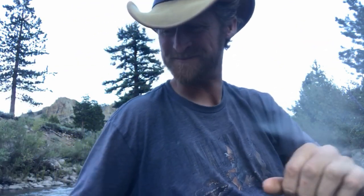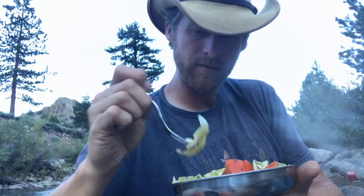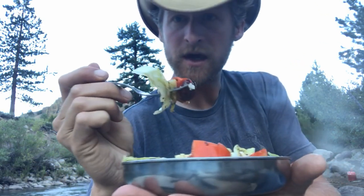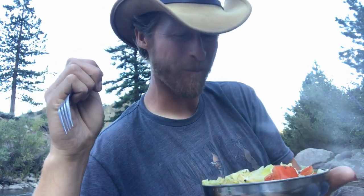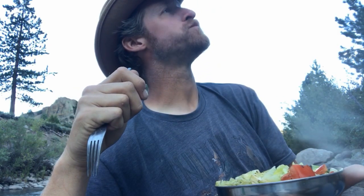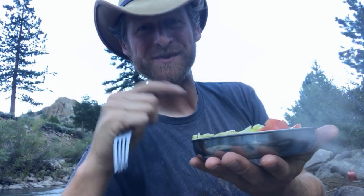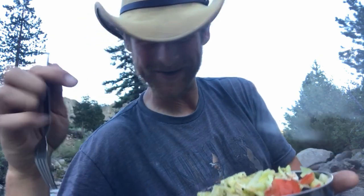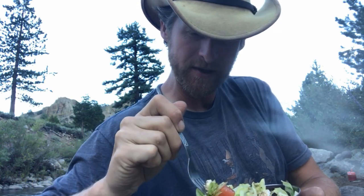Oh man, mmm, salad time. Mix it around. Got some feta, some cucumber, tomato, and Kalamata olive. Mmm. That is just what the doctor ordered. Wait a minute. I am the doctor, and I did order it. Man, the salad is actually fantastic.